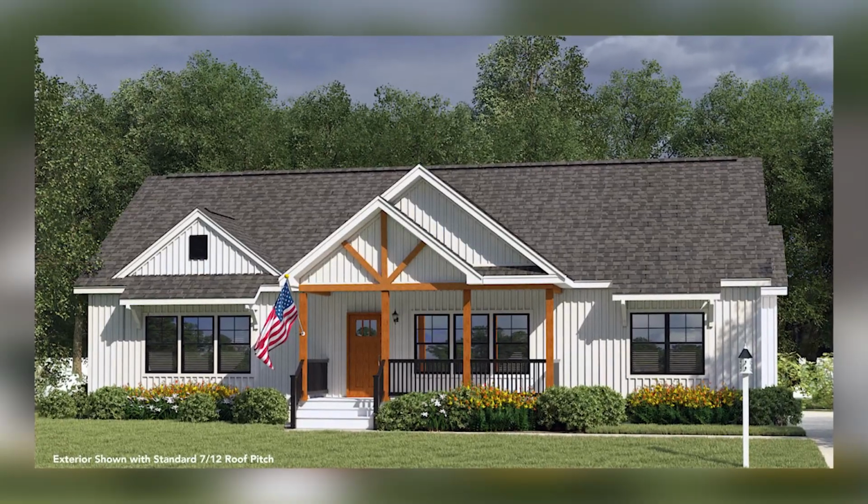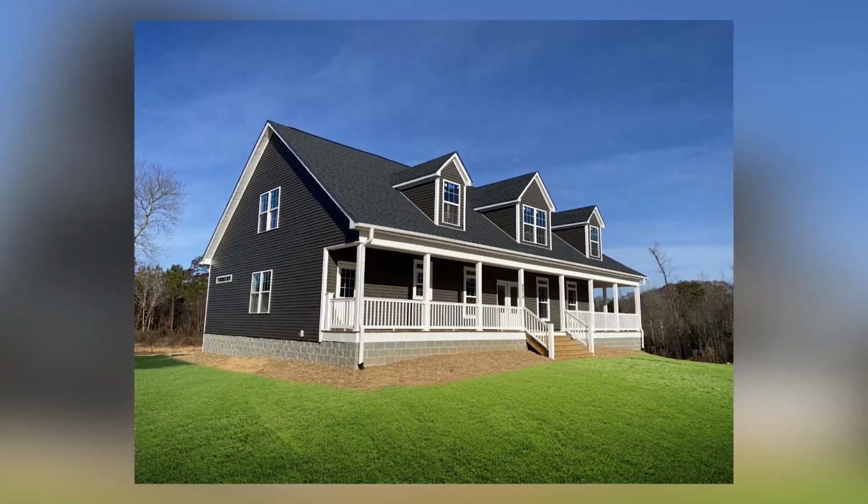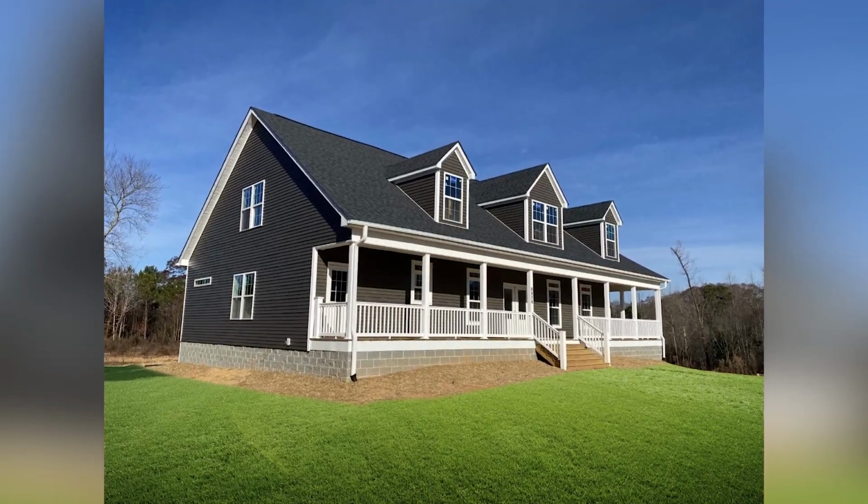And here is a picture of a modular home. Now, modular homes are considered more like stick-built homes. And what I mean by that is something that's prefabricated, obviously, from the foundation up. And sometimes it's hard to tell a modular home from a stick-built home, at least it is for me. Sometimes they look that great.